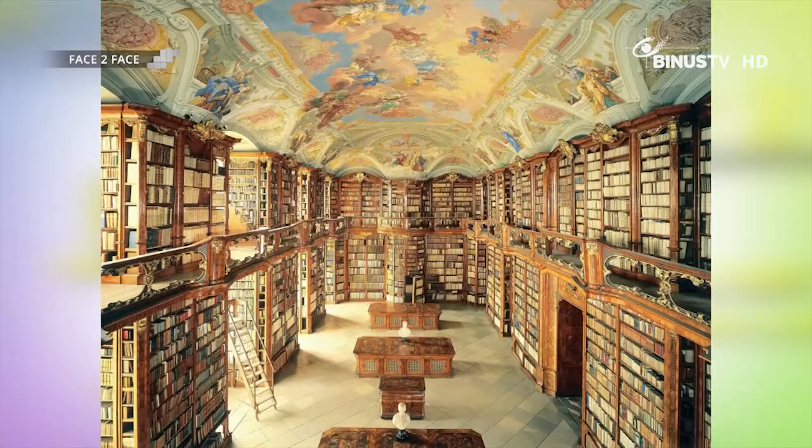I'm going to give you several of the most famous libraries in the world. The first library that is quite famous is the Admont Library in Admont, Austria. It's located in the foothills of the Alps. This is the second largest monastery library in the world. It was designed in the late Baroque style, with a nearly 230-foot long hall that contains 200,000 volumes, and the ceilings were painted by Bartolomeo Altomonte, showing the stages of human knowledge up to the high point of divine revelation.